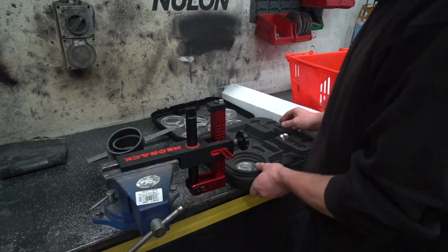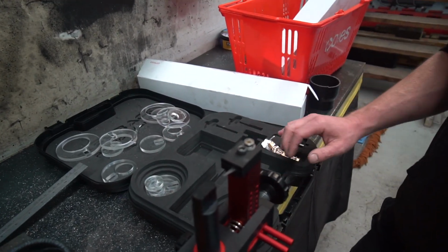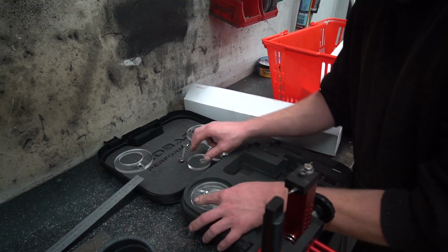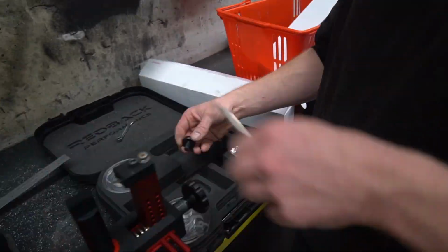The best thing I like is the casing. It comes with nice packaging. Yeah, everything's got a spot. It's all designed to fit inside of each other. Cool. Yeah.